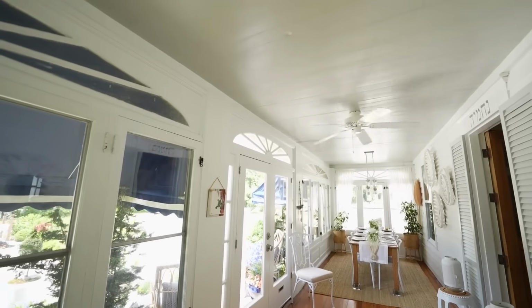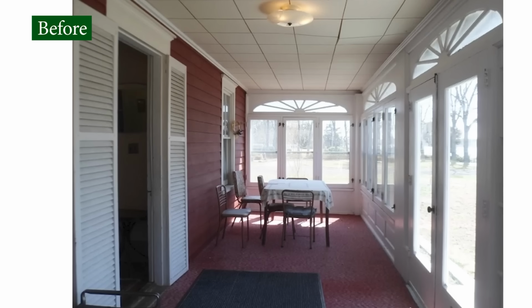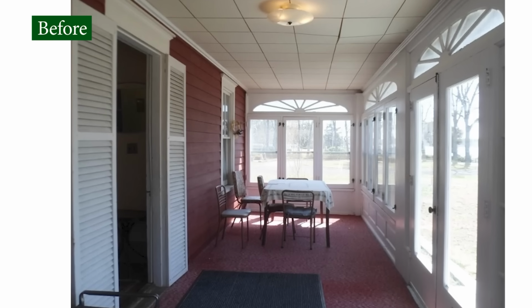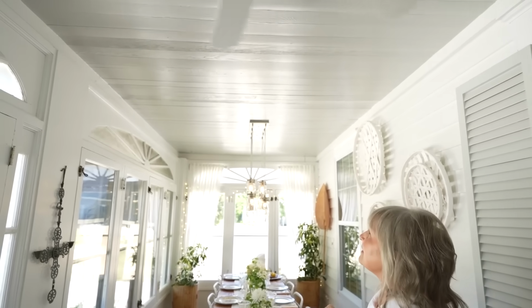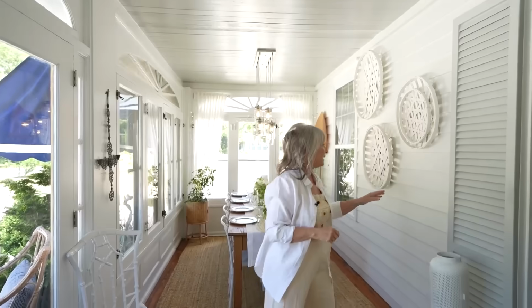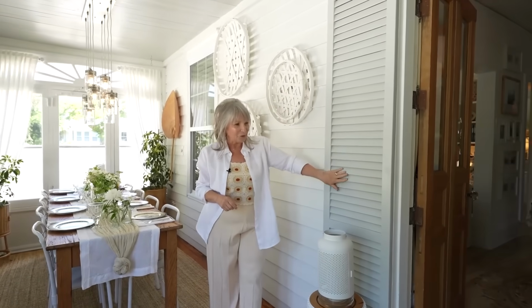And then also, the ceiling, there was a drop ceiling in here. And we took that down. It was this great boarding up here, and we just painted it this pale gray. It's Sherwin-Williams Knitting Needles, which I love, that gray. I think it's so pretty. I have it the same color here on the shutters. And these were original too, which I love.